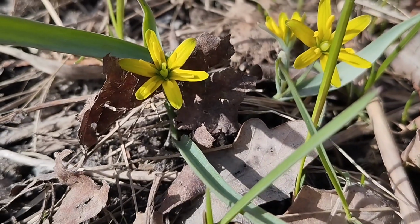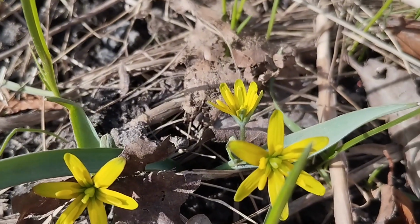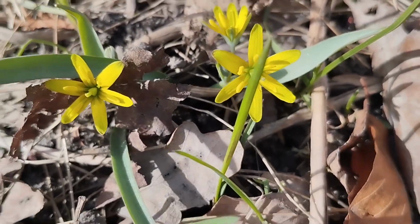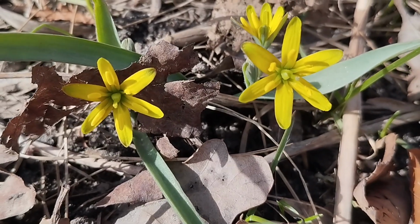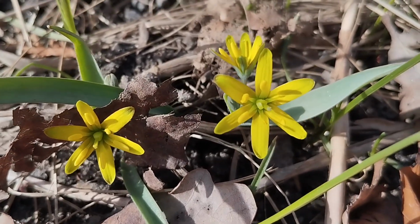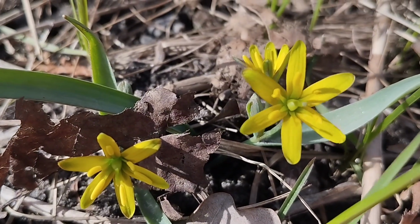Gagea pratensis, called the yellow star of Bethlehem, is a European and Mediterranean plant species in the lily family. It is widespread across much of Europe as well as Turkey and Morocco. It was first described to science by Persoon in 1794.